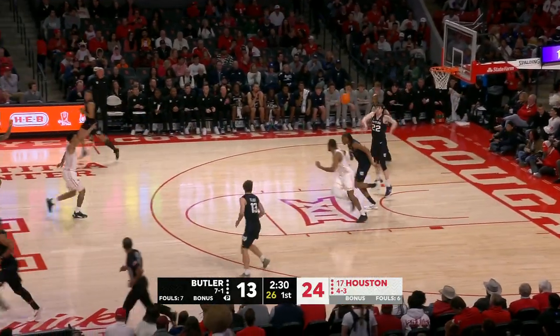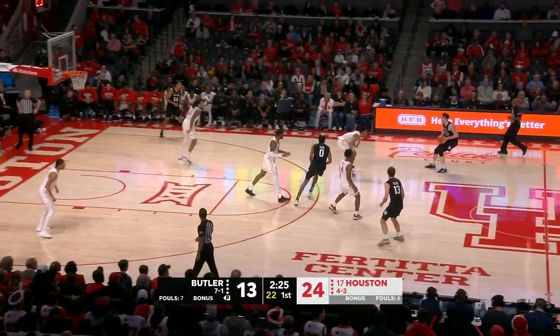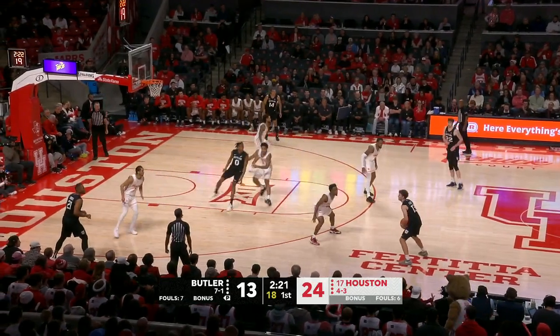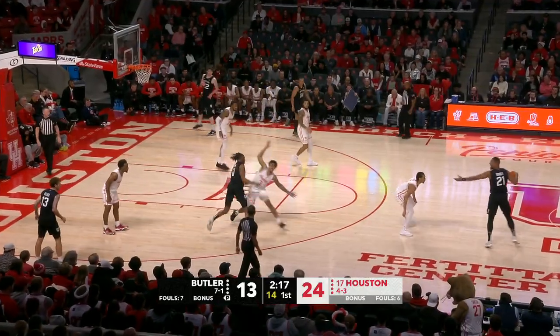Patrick McCaffrey, the rebound. Double-digit lead for Houston inside 2.5 to go in the first half. Butler has won 6 in a row coming into this matchup. Longest active home court winning streak on the line here.